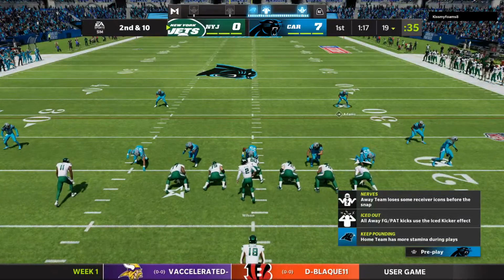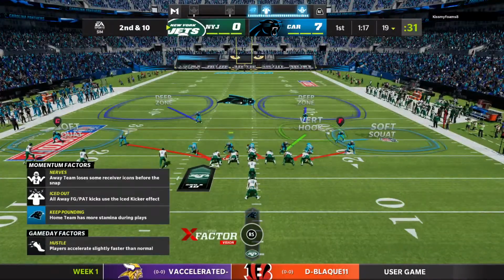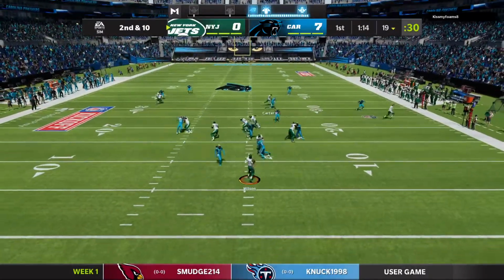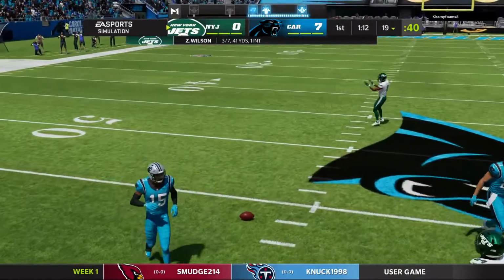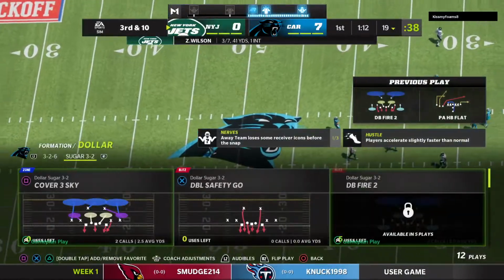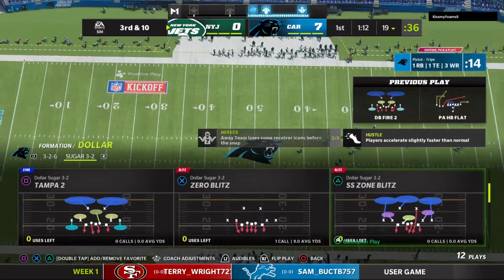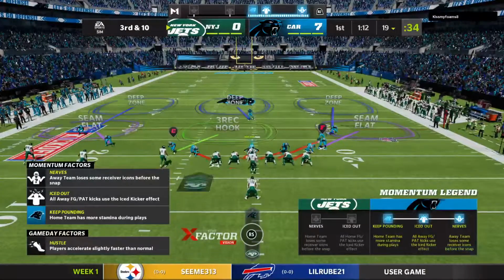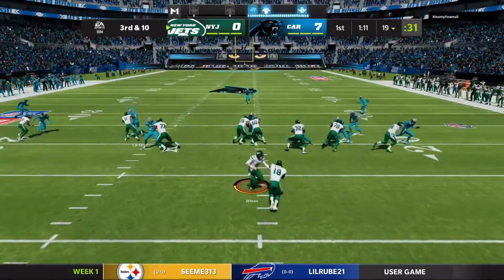2nd and 10. They go play action with Wilson. And his throw's going to be incomplete. They have to like what they've done defensively here at the outset of this drive. They forced a couple of incomplete passes, bring up a 3rd and 10. Don't be surprised to bring a little pressure on this snap. Now they face a 3rd and 10 after back-to-back incompletions.